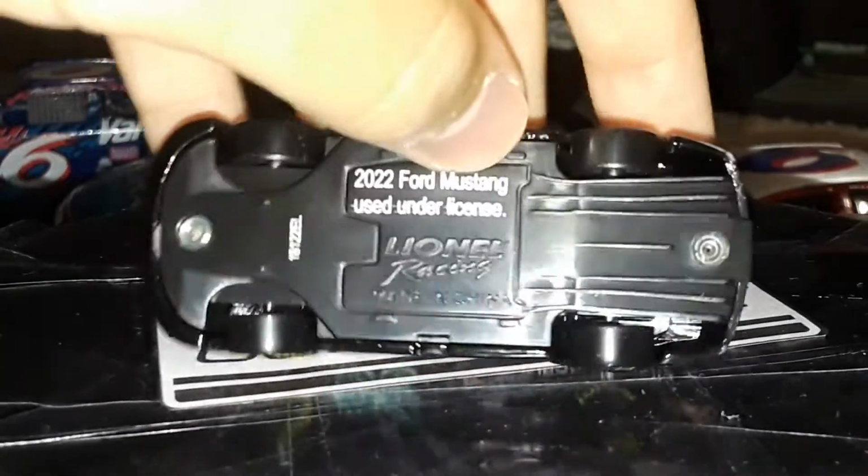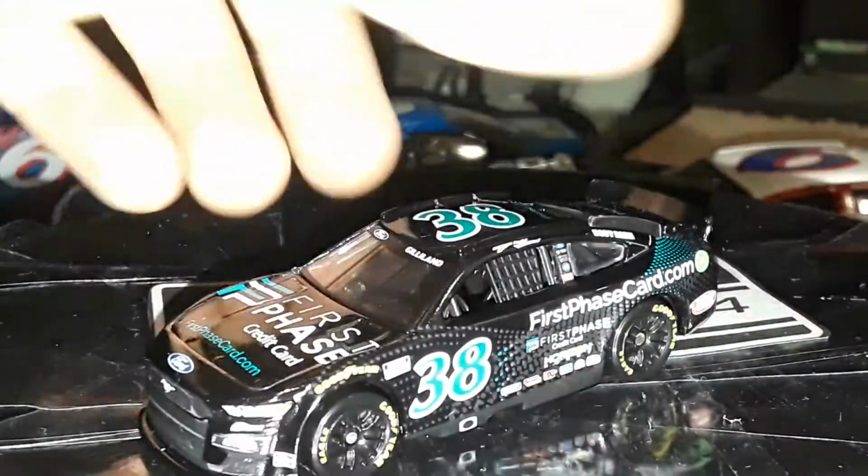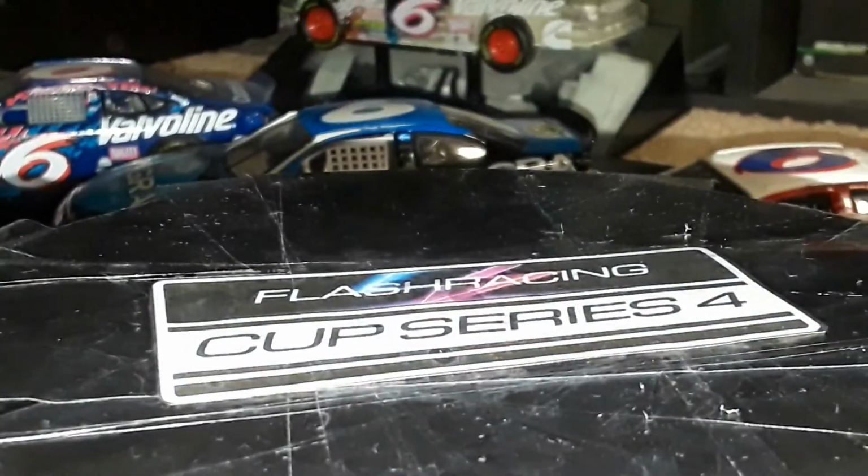Rookie stripes. He's a rookie. Really nice patterns on this car. Really good. But that 38 car is the final car of the video.